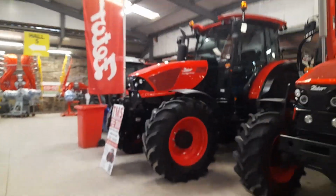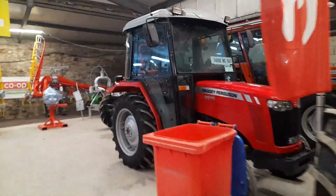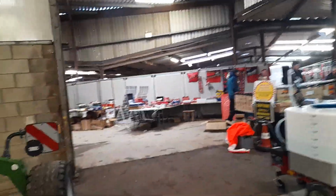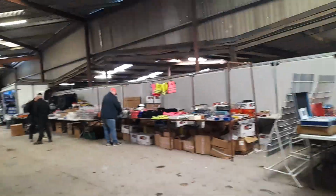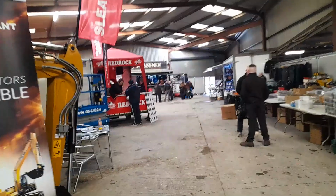So, again, guys, don't forget, what's the best looking tractor? We'll go with three eras. We'll go with the 80s and 90s, the 70s, pre-70s, and we will go with a modern one.